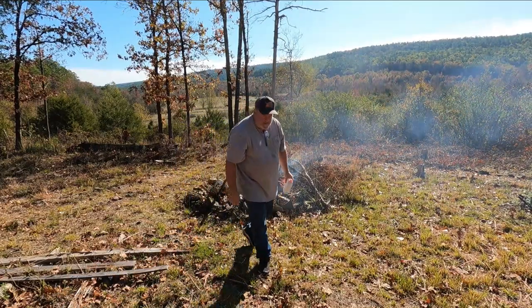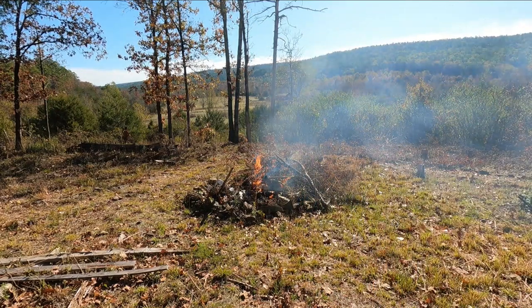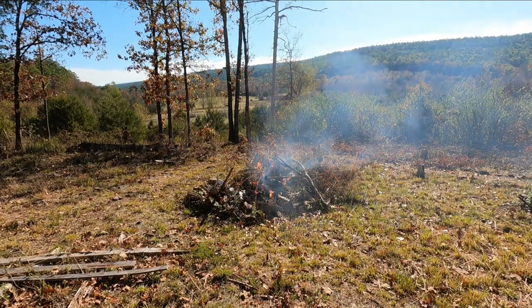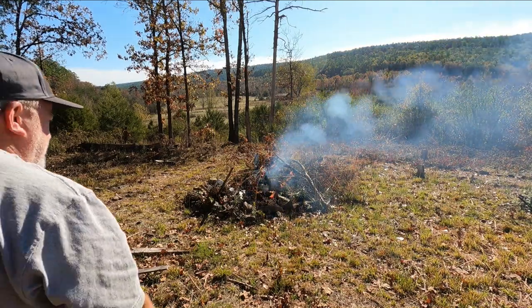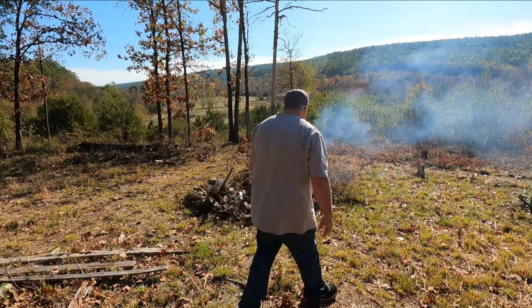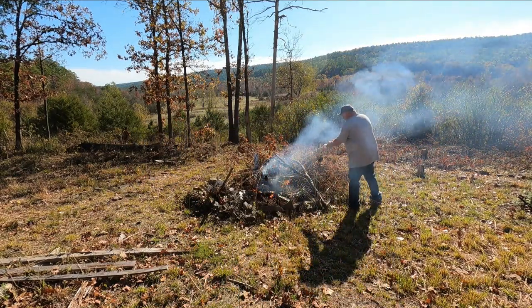I highly doubt that'll get it started, but I don't want to drag out that big old torch. Should be our burn. Burn ban's lifted. I got a lot of burning to do, and a lot of limbs in here. Can't use that fire suit. The brick thing over here.